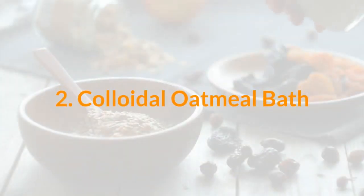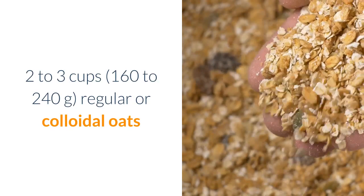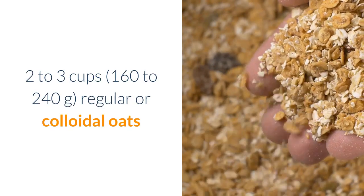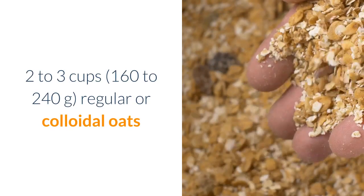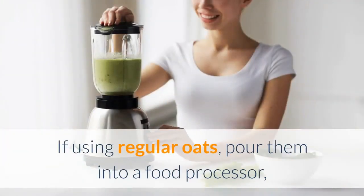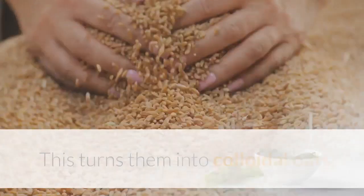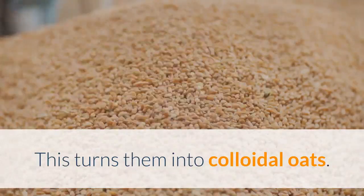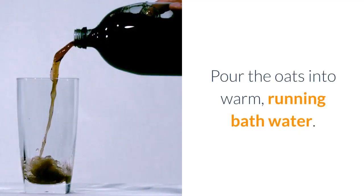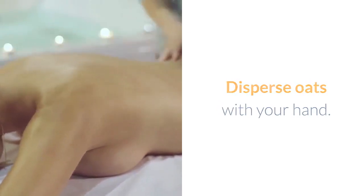2. Colloidal oatmeal bath. What you need: 2 to 3 cups, 160 to 240 grams, regular or colloidal oats. Preparation and use: if using regular oats, pour them into a food processor, coffee grinder, or blender and blend to a powder. This turns them into colloidal oats. Pour the oats into warm, running bath water. Disperse oats with your hand.